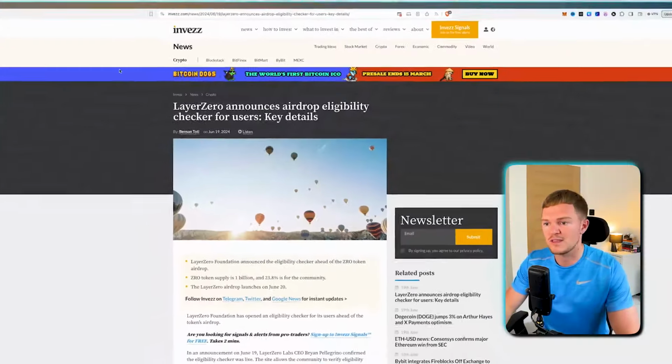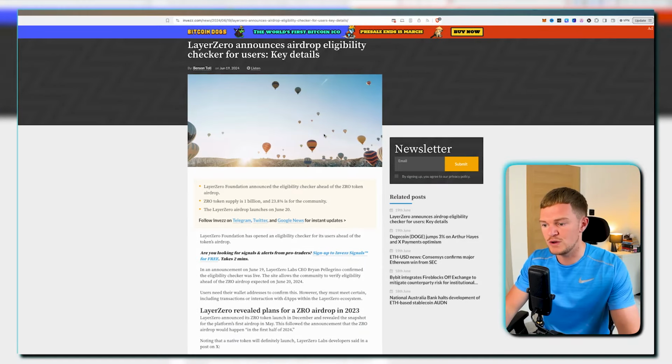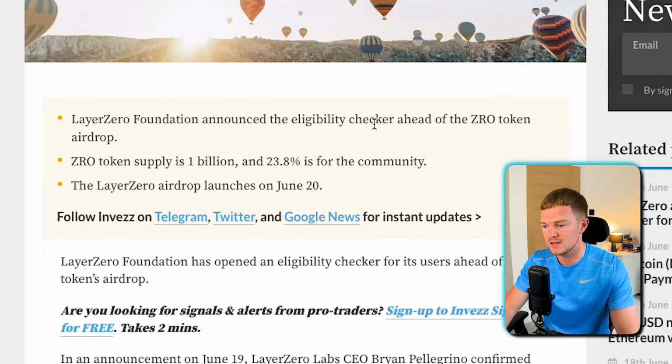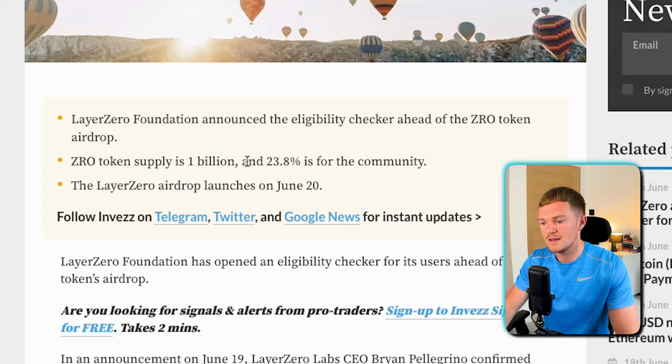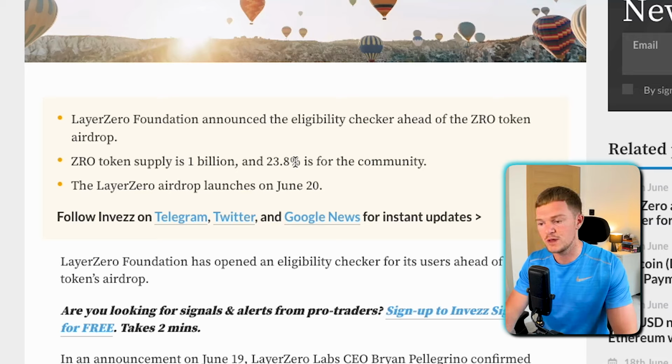If we move over to this article here, we can actually see some more details. This article just dropped this morning, and it basically outlines what you need to know at this point. So we can see here with the key takeaways that the eligibility checker has now been made available for the public to go and check their wallets to see if they are entitled to any ZRO tokens. The total supply is going to be 1 billion, and 23.8% has been put aside for the community. Now the token actually launches tomorrow, so this is all moving pretty fast.